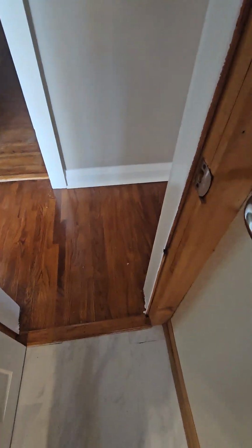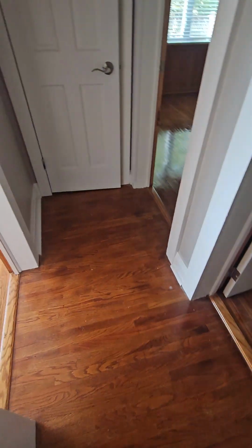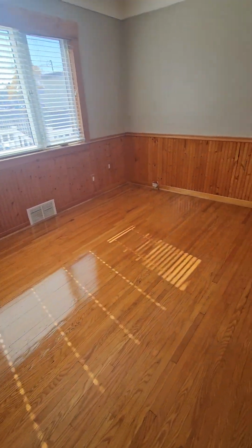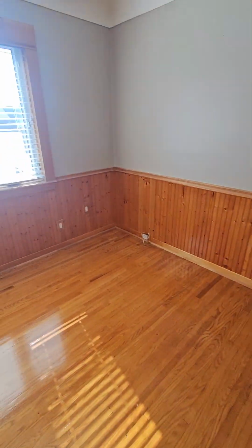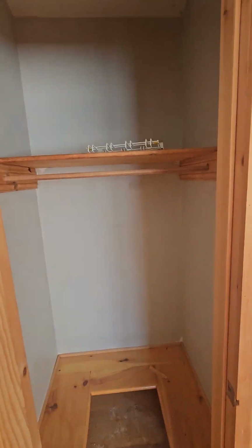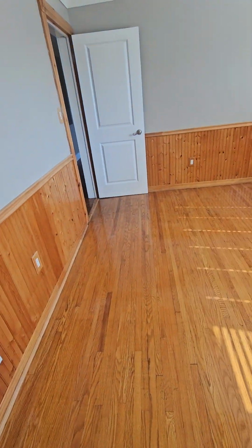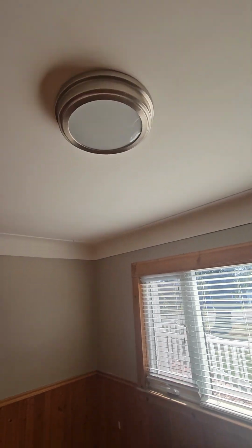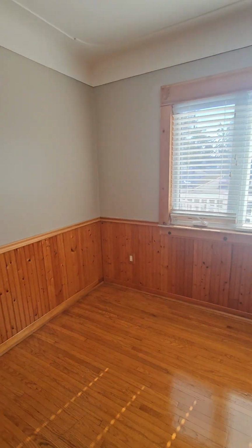Looks like it was probably an older person's house. Lots of handrails, grab rails. This bedroom, gleaming floor again. Nice big window. This would be a beautiful dining room, to be honest. I would put my dining room table in here. Another closet. Yeah, it's a nice space. The ceiling's got that little bit of beveling. The light, really bright.